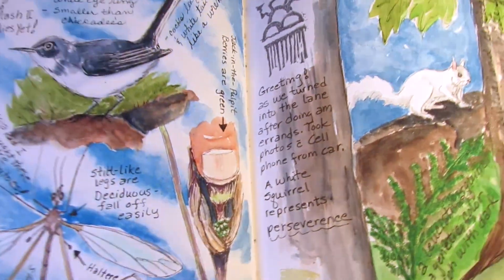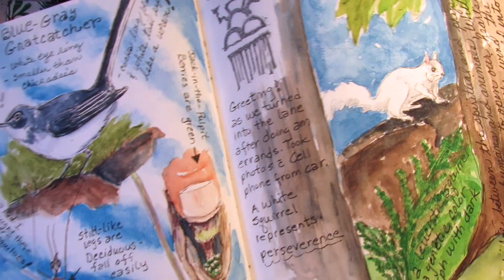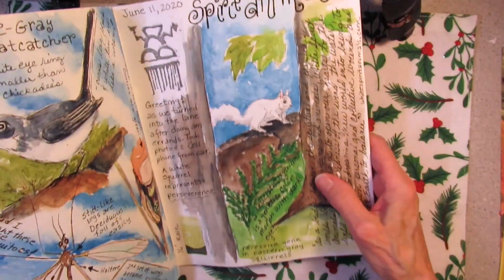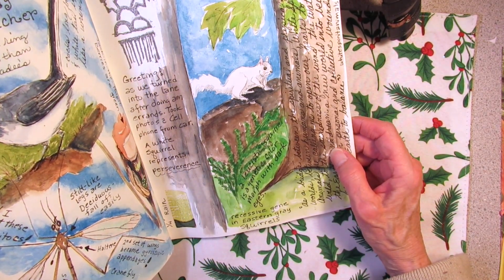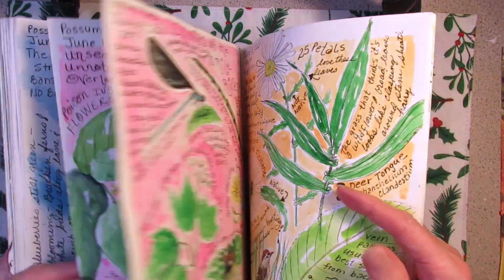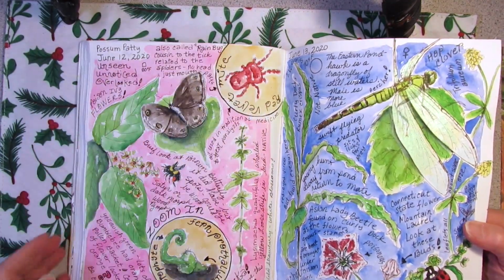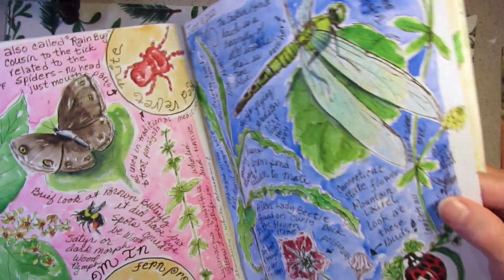And here the Jack in the Pulpit was making little tiny green berries. That's my thumb to show how small that was. Oh, and this was amazing. There was a white squirrel up the dirt lane here. I didn't see it too much after this. Red velvet mite. And this was a fern prothallus.